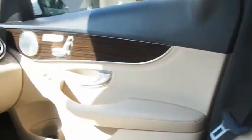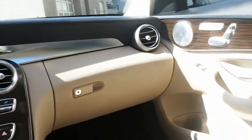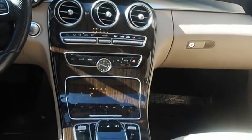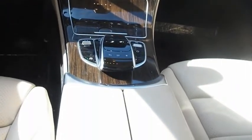Standing the test of time means never standing still. The C-Class is a stylish performer that embodies sophistication and intelligence. Wouldn't you look great in this vehicle? Stop in today and see for yourself.